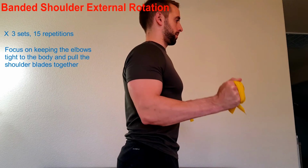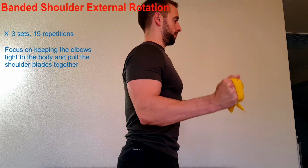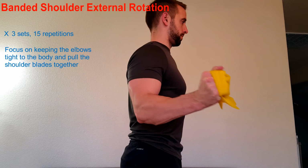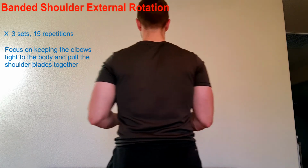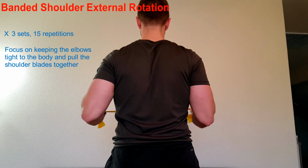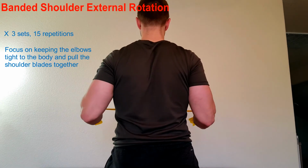Begin the movement by pulling the band apart as you try to pull your shoulder blades together. Slowly return to the starting position while maintaining the stability in your shoulder blades and trunk. Make sure your movements are slow and controlled and don't let the tension of the band go slack. Be sure to start with light resistance and increase as you get stronger.